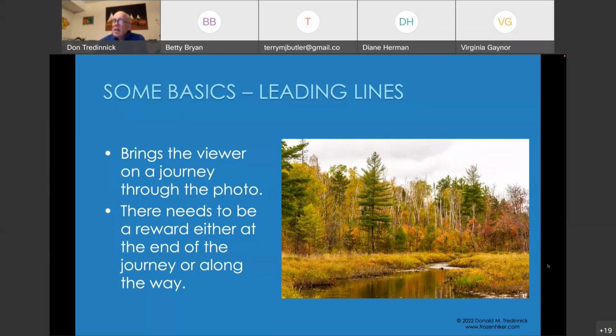Yeah, so leading lines. I think it's one of the first things that we're told when it comes to landscape photography. And, as I mentioned, there needs to be some kind of a reward. In this case, I'm bringing you back to the trees in the background, that nice set of birches sitting back there. Plus, we've got all of the fall color as well, or what's left of the fall color, I should say. It was a little bit late in the season.